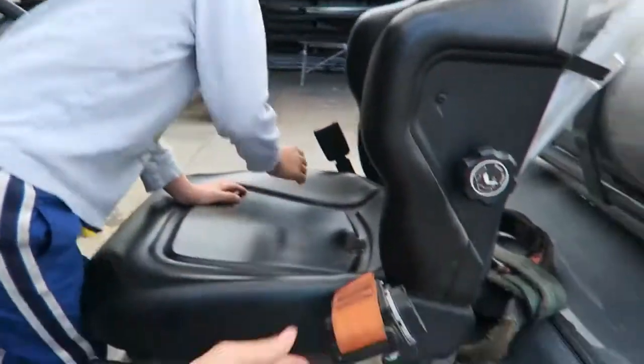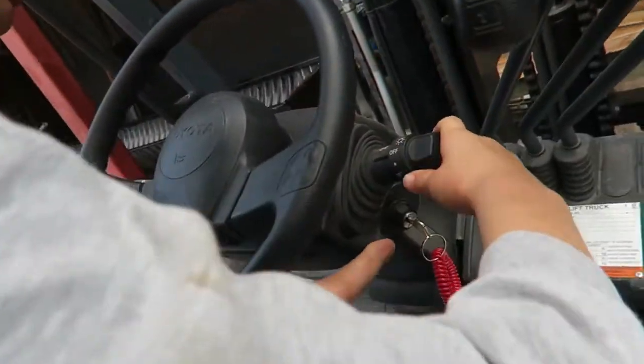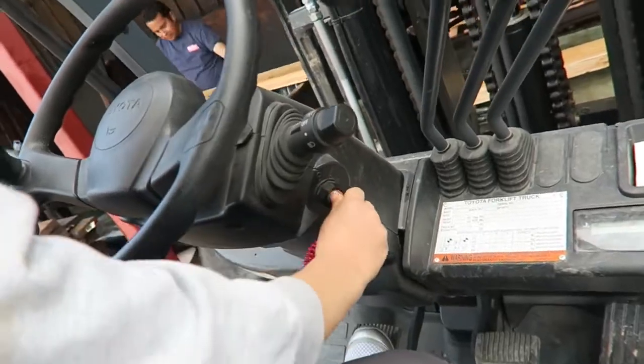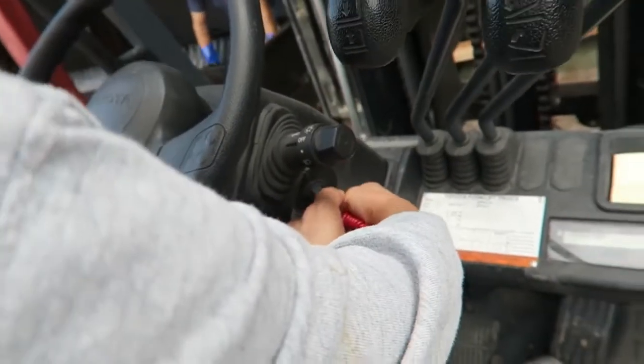Okay, let's hop up on here. It's got a seatbelt, so let's get in the seatbelt, okay? Seatbelt first. Can you turn it on? Turn the engine on. Like this? See the key right there? Turn it on. There you go. Crank it hard. I'll help you. There we go. Nice. Daddy, all right, it's working.